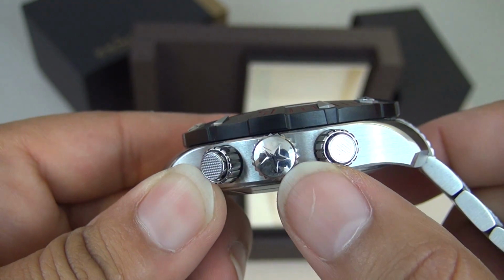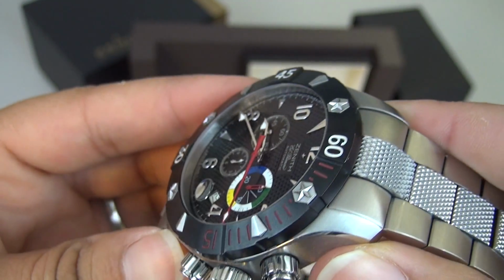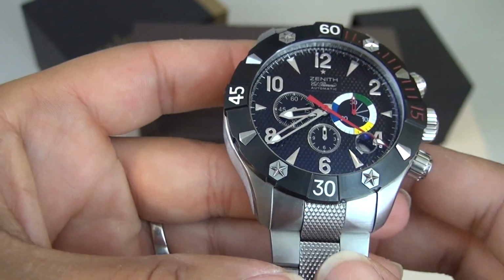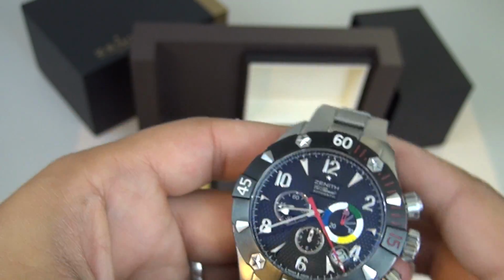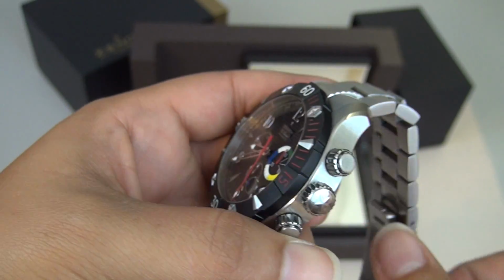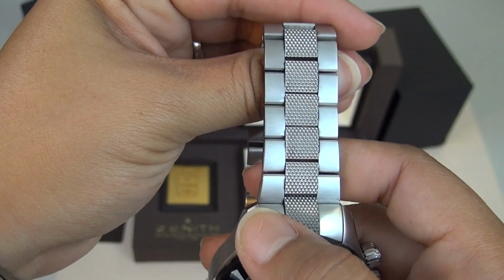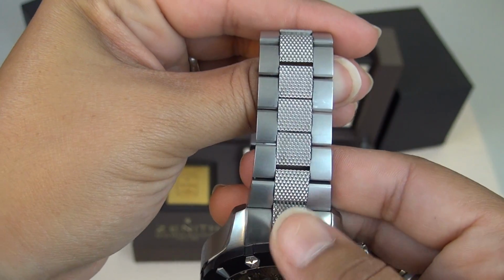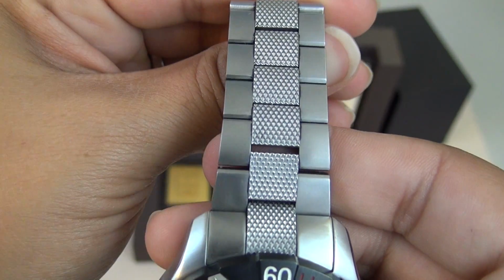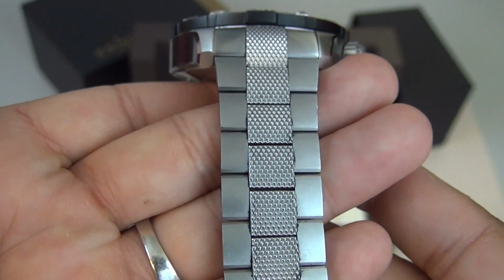You've got the nicely signed crown with the Zenith star. It has very few polished surfaces on here. It's very nicely brushed, all stainless steel. This watch is heavy. If you don't like heavy watches, this is not going to be something that you want to go for. It's got a significant amount of weight to it. What I do love about the bracelet is you do have the brushed sides, and then the inner links on the bracelet have these gnarled type design on it, which is very nicely done. You would expect nothing less from Zenith.